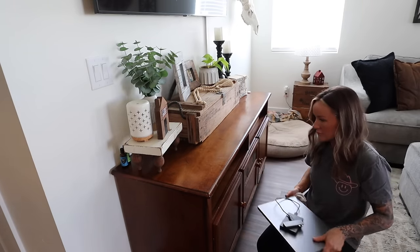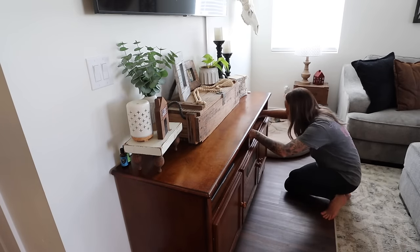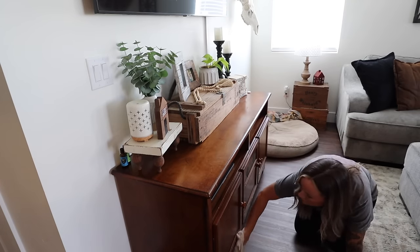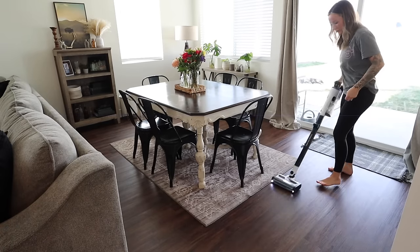My big giant ammo box that my father-in-law gave me is on this entertainment center, and then also those two wooden boxes over by Cash's dog bed, he also gave me those. And I love them so much. I love using them as decor in my house. So anyways, got that wiped down, and now it is time to do the floors.